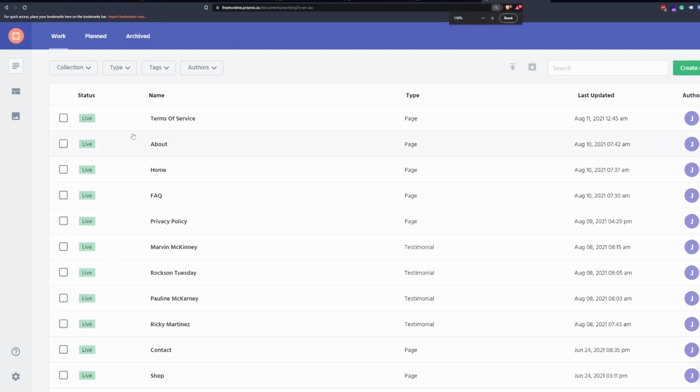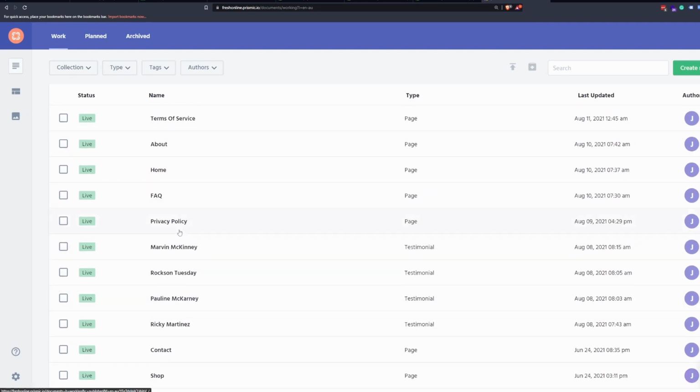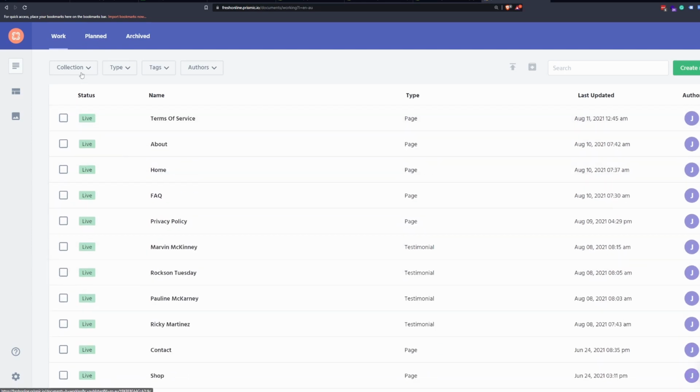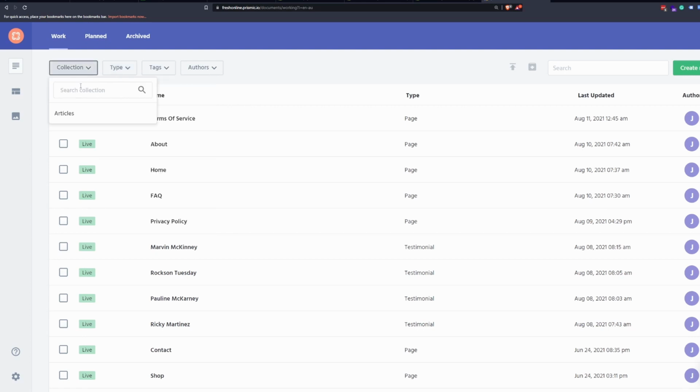The layout looks somewhat familiar for anyone who's used content management systems before. Looks very different from Shopify. And you're probably thinking that it looks a little unstructured because we've got the about page and the policy page and the shop page. Like, what's going on here? Well, in Prismic, you use types, tags, and you can do authors if you're using blog content. But types and tags are the big kind of categorization. And collections as well, I think.